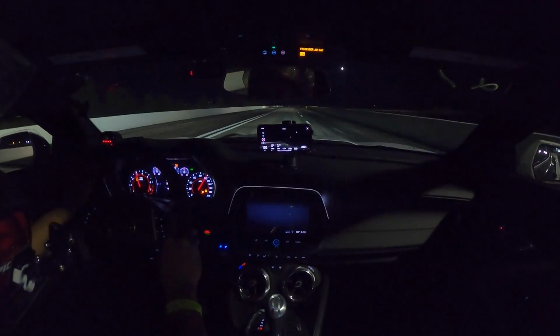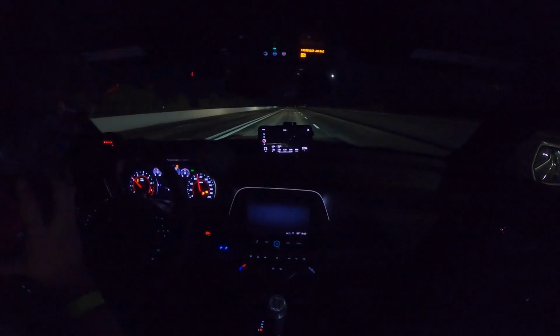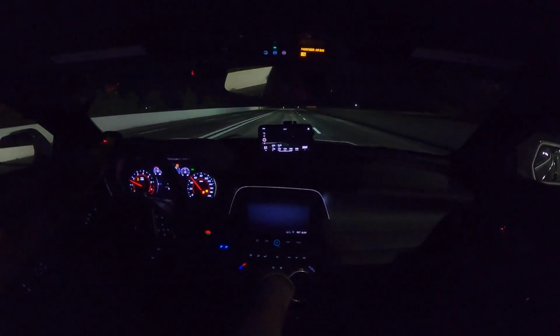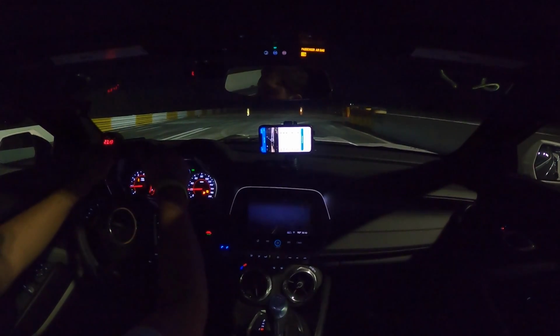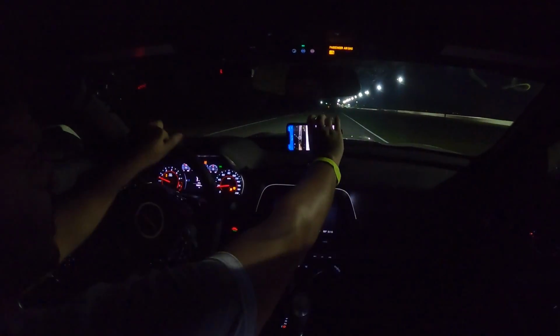Hard off the line. Woo! Wow. It did not like taking the nitrous early. 10:24 was the time there, but it just spun hard off the line, guys. Other than that, the shifts look pretty good. It just spun hard. It felt strong.